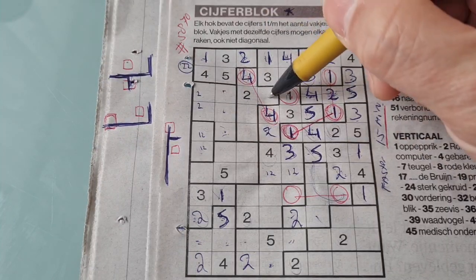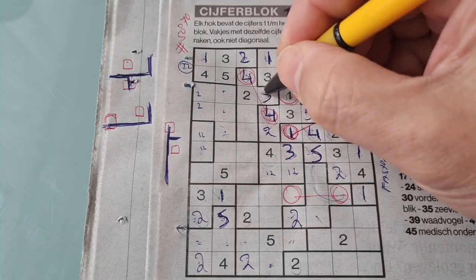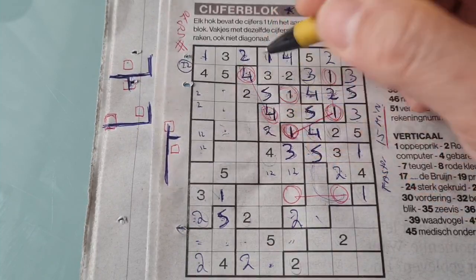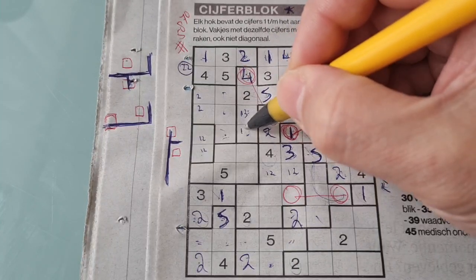I think this box should be a 5 because it can be 1, can be 2, can be 3, can be 4. Yes, definitely a 5. 2 numbers left in this area for numbers 1 and the 3. 1 and 3. Let me mark those 1 and the 3.